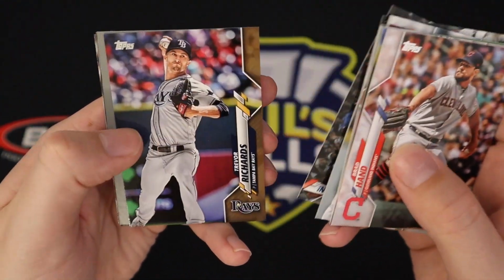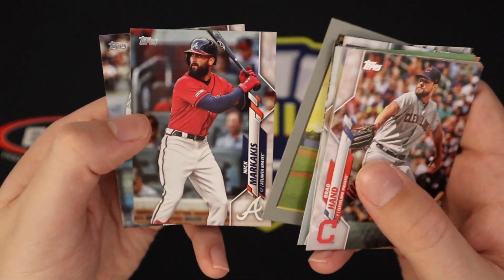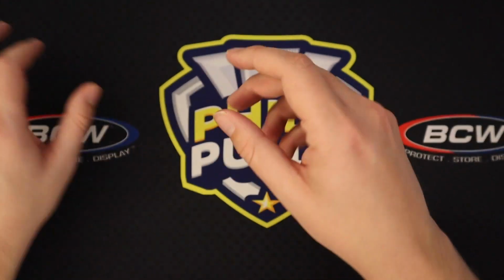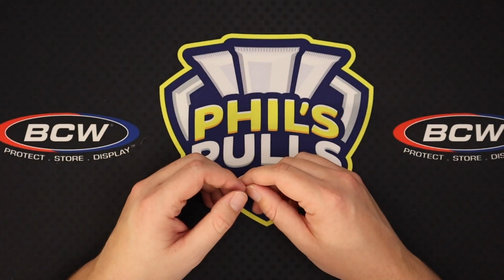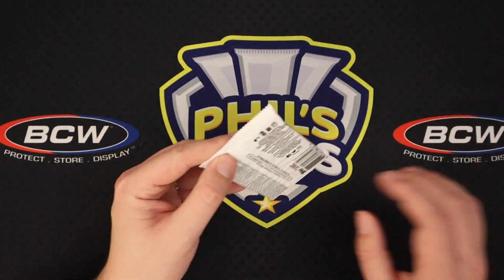I think it was the first, there's a Trevor Richards gold. I think it was the first modern card to really ever hit like $100, which, you know, back then was insane. But yeah, it was definitely the 89 Griffey for sure.